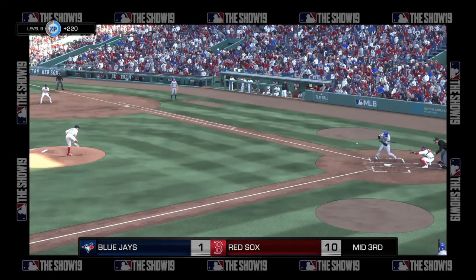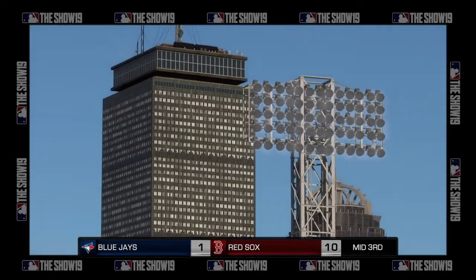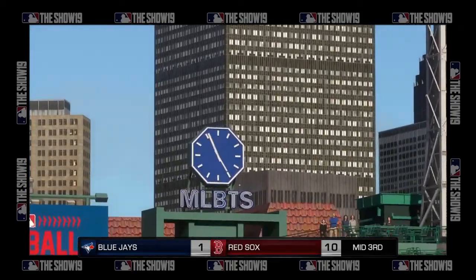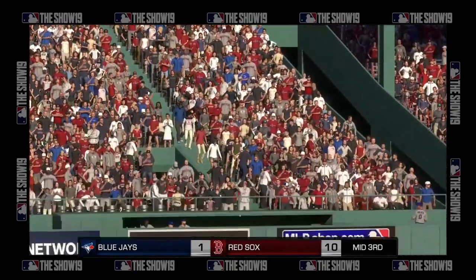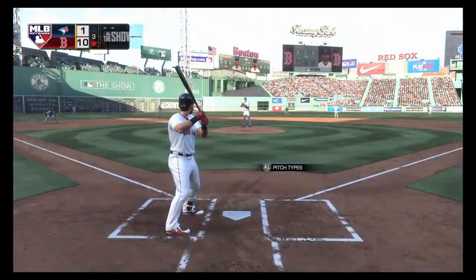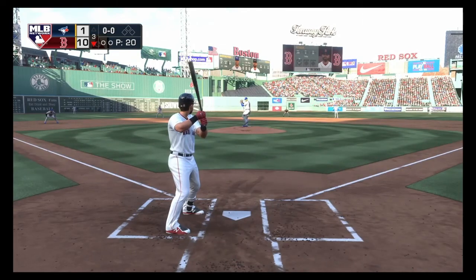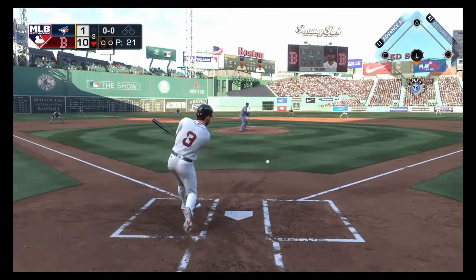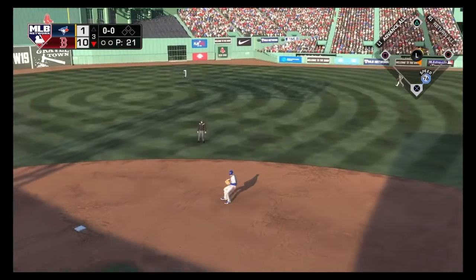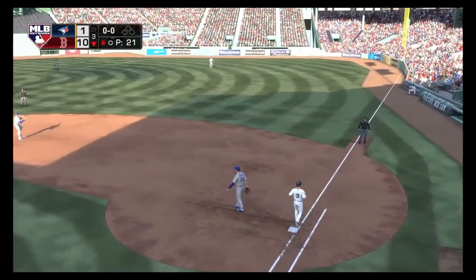Jays answer right back with this solo home run. We played 2.5. It's the Red Sox 10 and the Blue Jays 1. Into the box, Jose Peraza. He'll lead things off as they look to perhaps build on an already sizable lead. Hard hit ball to second, fielded cleanly, and the inning begins with a quick out, number 1.